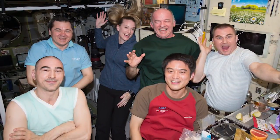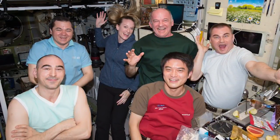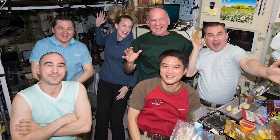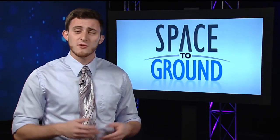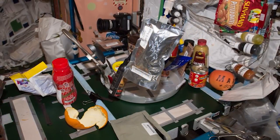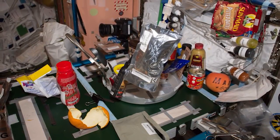Last week, the astronauts and cosmonauts shared an image of them all having a meal in orbit. But how do the astronauts keep food from flying away from the dinner table? Well, it does take some getting used to, but there are a few tactics that the astronauts have adopted for eating in space. Astronauts use Velcro for a lot of things in space, including food.